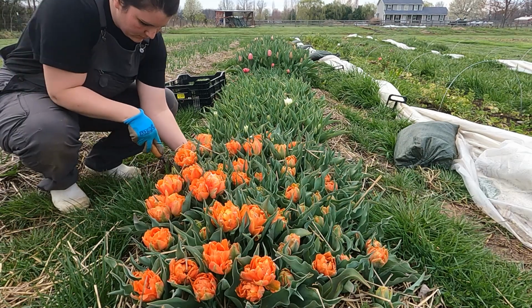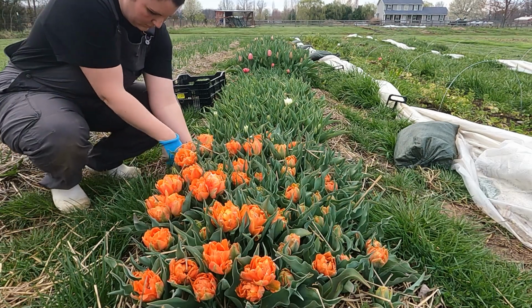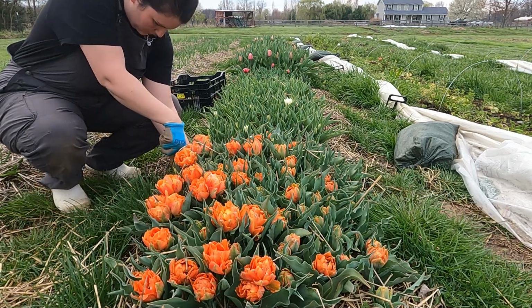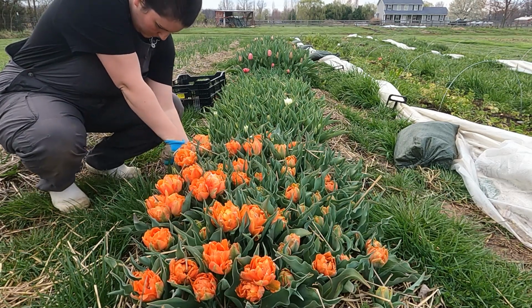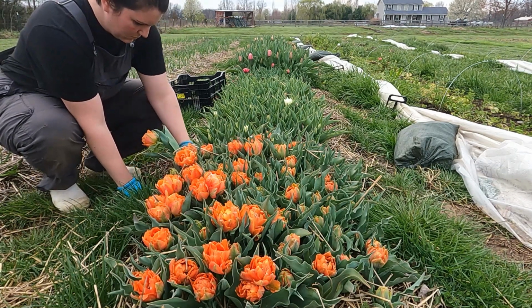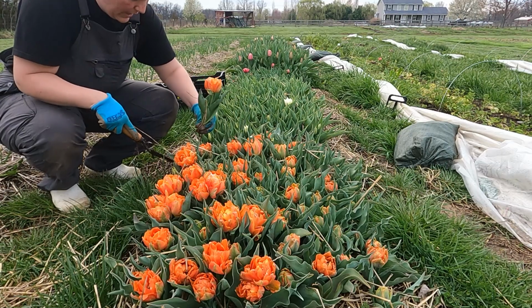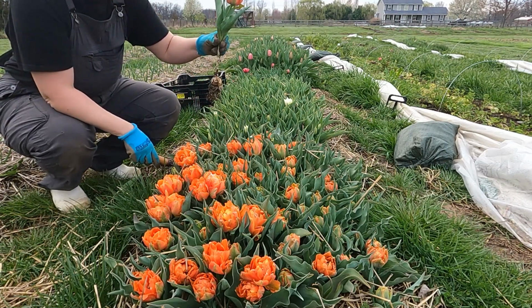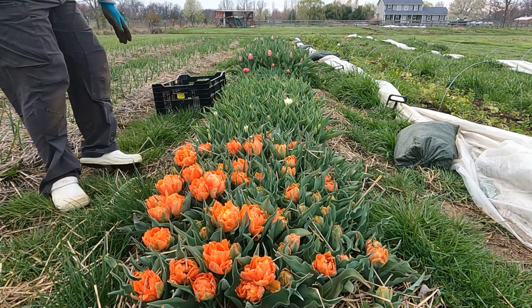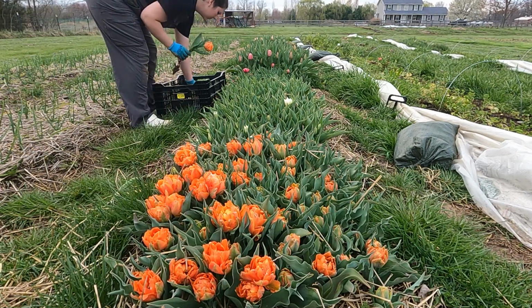So far the tulip bed is looking really healthy with no signs of tulip fire. We planted our tulips in the 50-foot row to the left of the row where we planted last season. It's a good practice to stay up on your crop rotation with tulips and to avoid planting them in the same row due to the heavy nutrient depletion that occurs with a bulb crop.